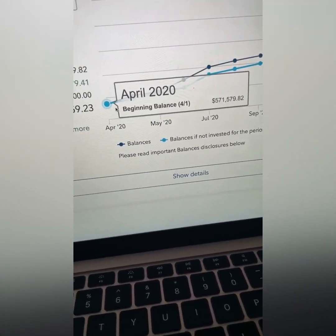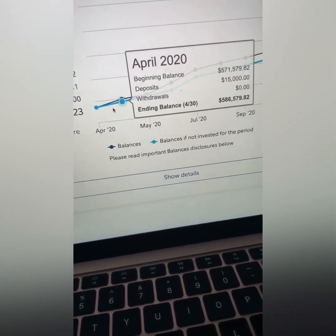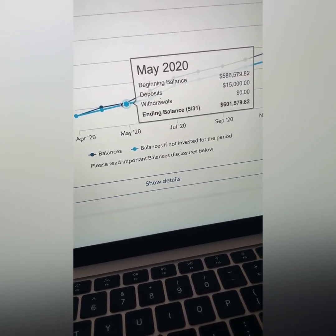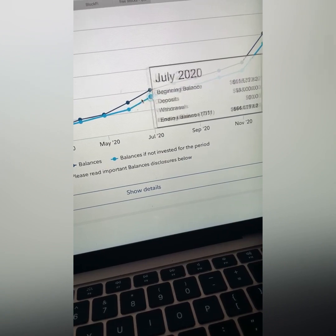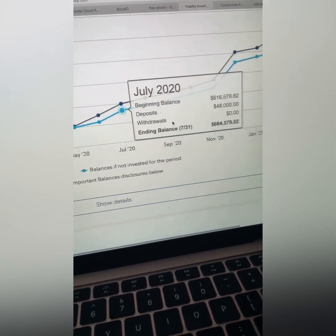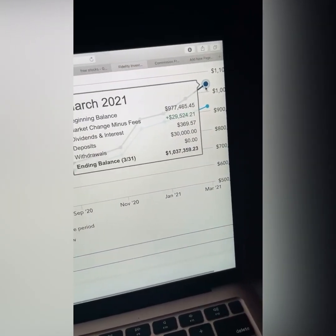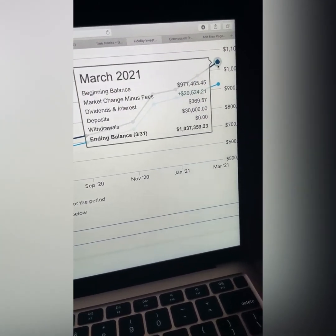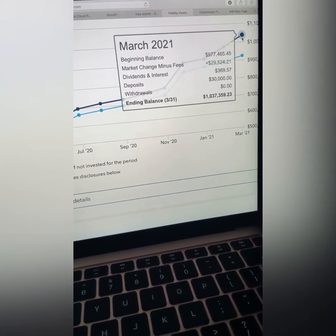So you see April 20th, 2020, it was $571,000, then $586,000 here, then May $600,000 here, $616,000 here. As you can see, every month it's increasing like insane. And all the way up to now, we have over $1 million in this account here. And it's from the stocks. It's from what I'm going to show you here.